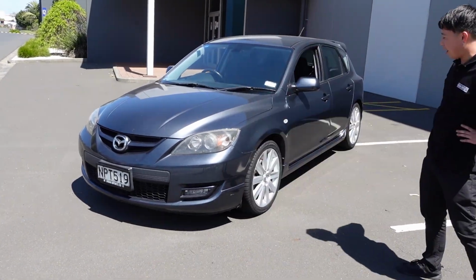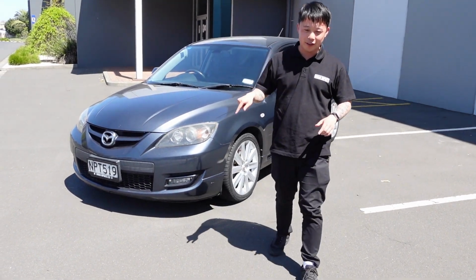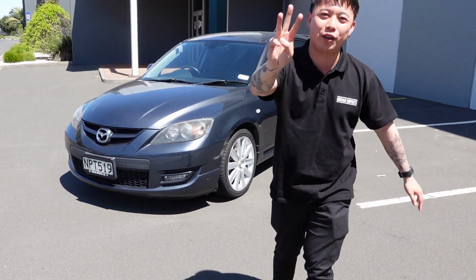Hi and welcome back. We have the Mazda MPS. In New Zealand, they call it the MazdaSpeed. Oh no, in Japan it's MazdaSpeed, and in New Zealand it's the Mazda3. Is it correct, Josh? I think so. It's one or the other.